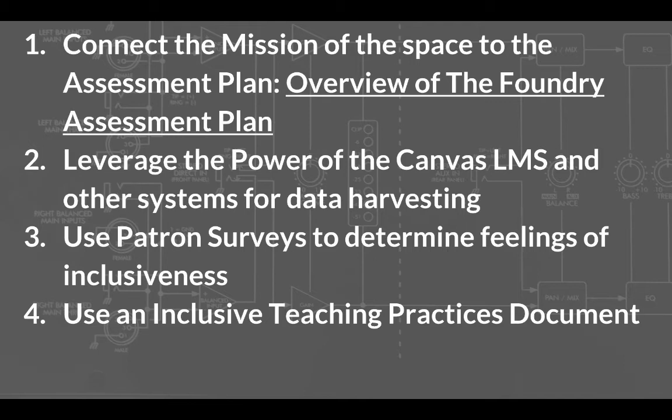So we regularly have patrons complain about stuff, tell us that things are going wrong or right, and we like to hear that. We also use an inclusive teaching practices document. I'm not going to go into detail about that because it's not as closely related to data, but I did want to mention it as a method for reducing barriers to access because it goes over some important pedagogical practices, like not using overly technical jargon whenever you are providing an introductory certification to a patron.